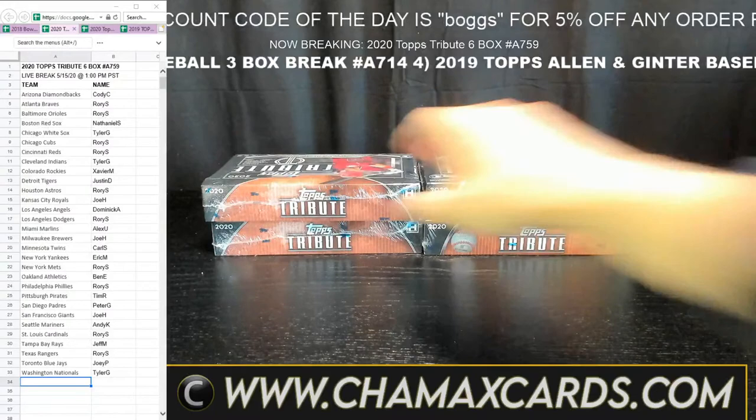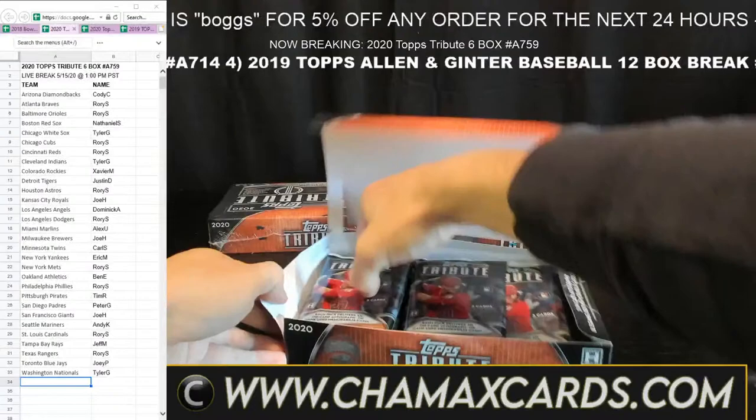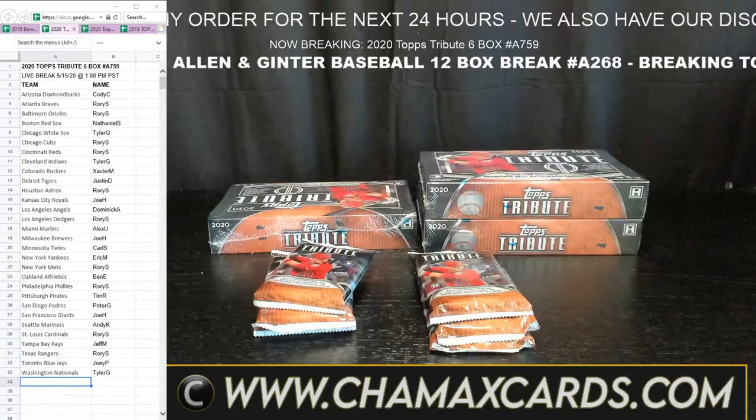Hopefully I can get some more cards for you, Ben. And Tyler, see if I can get some hits for you as well. I always cheer for the people that are talking in the break. We don't want everyone to get cards, obviously, but people that talk in the chat, I always want to get them some special cards.